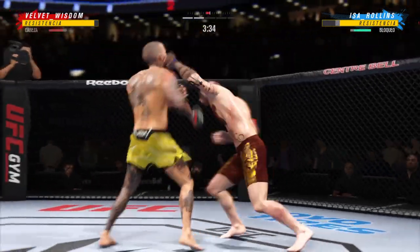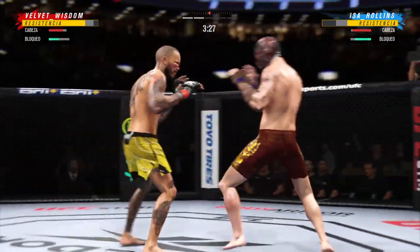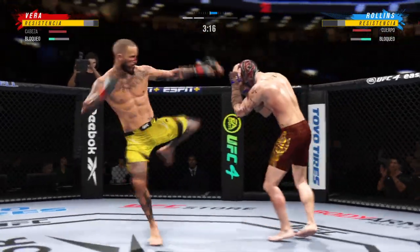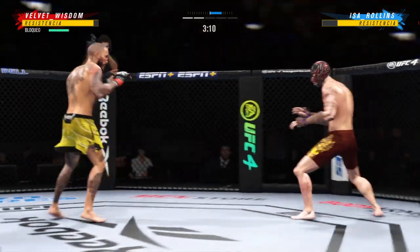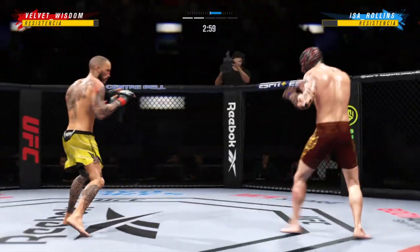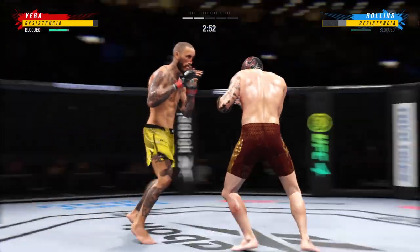All right, he's got the over-under in the clinch. What exactly does that mean, over-under? I mean, it's a 50-50 position. Each guy has an underhook, each guy has an overhook. Who's gonna be the one that goes and scores from this position first? Dig and kick. 3 minutes to go in the round.